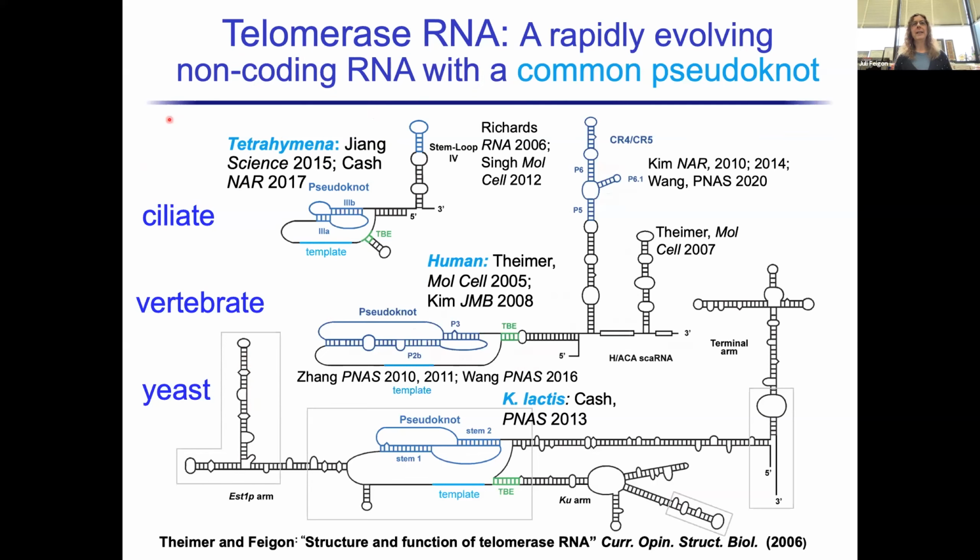But one of the confusions for a long time was that the RNA is quite varied in length among different species. Eventually it became clear that there were two conserved regions: the template pseudoknot domain, this big circle here, and then another domain, which I'm illustrating on Tetrahymena, that together are important for activity. And so we focused our early efforts on these pseudoknots. And I've just listed some of the papers where we studied the RNA structures or RNA protein complexes.